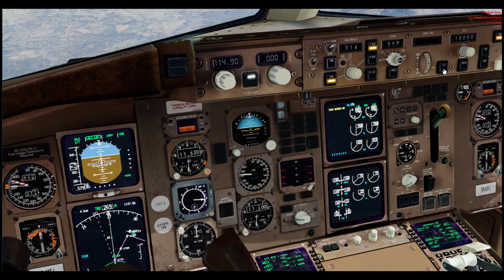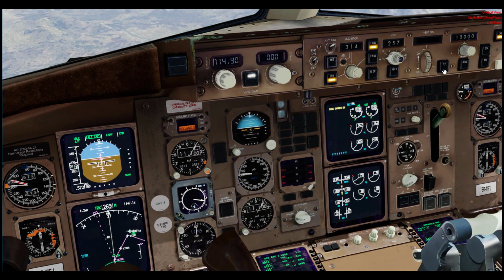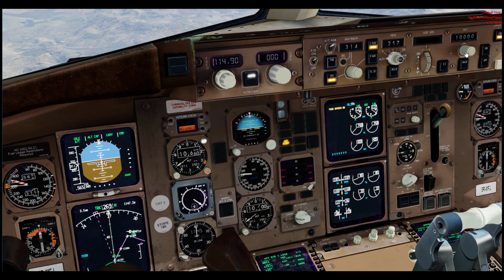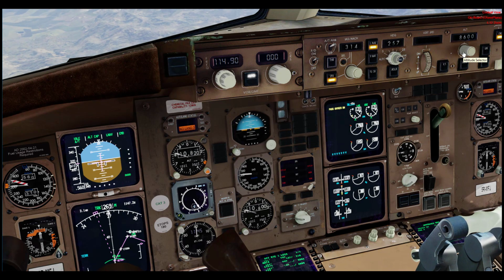Air Madagascar 7285, descend to 7,000. That's a little loud. Okay. Air Madagascar 7285, descend to 7,000. QNH 1010. Okay, first off, let's go ahead and make that 7,000.